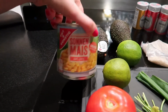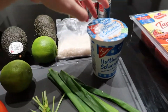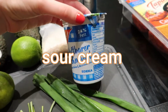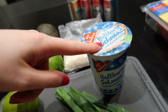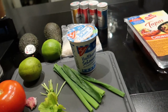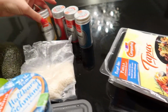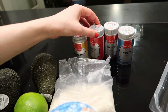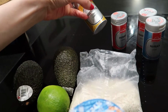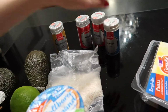We have maize, 2 avocados, rice, schmand. What is schmand called? Schmand, I think it's some type of cream. I'm not exactly sure how it is called. Sadly though, Falco bought the one with milk, and it's not lactose free, which would be good for my face, but we have to use now what we have. Then we have chorizo sausage, and then we have different mixes of spices to recreate Mexican spice: some paprika and cumin, another sweet paprika, and some spicy paprika mix.